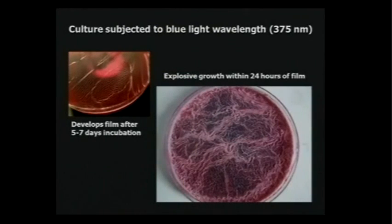Recent work by Clifford Carnicom reveals that a filament culture subjected to a blue light frequency, that's 375 nanometers, resulted in explosive growth of the culture within 24 hours after the initial incubation. So he put the blue light on, incubated it for 5 to 7 days, and then it exploded into all those little fibers that you see.